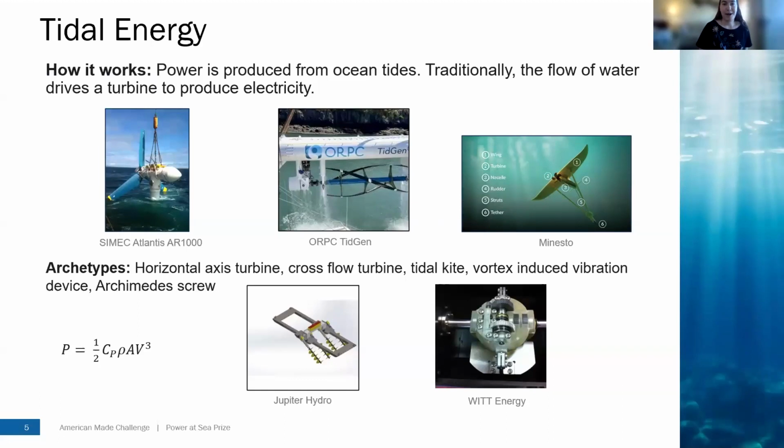So tidal energy is power produced from ocean tides. Traditionally, water drives a turbine to produce electricity. There's a couple of ways that this can be done, some of which are horizontal and vertical axis turbines. There's tidal kites, which move through the water column to again drive a turbine. Something called an Archimedes screw, which again drives a turbine. And then vortex-induced vibration devices, which typically take lower speed tides and currents and take vibrations from low speed fluid flow to produce electricity.